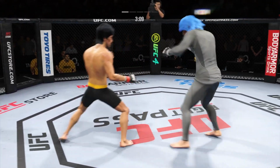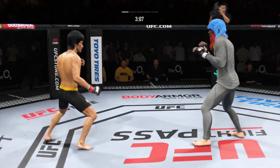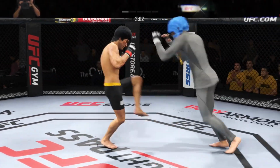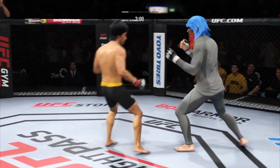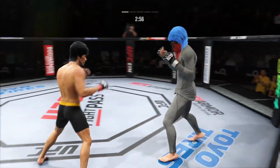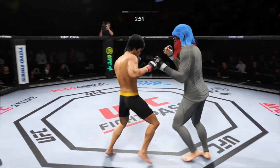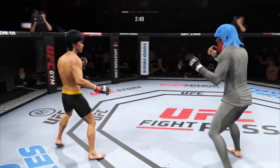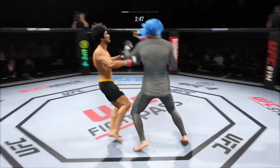Beautiful strike. Just misses there with the left. Lee's kick to the body, that one blocked. Oh, I love the jab. I know you love the jab. That was a nice one. It's my favorite punch in all the fight.